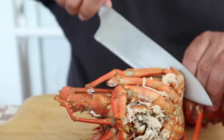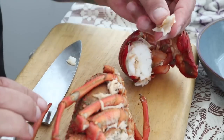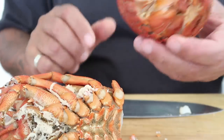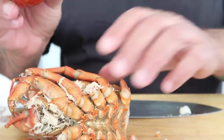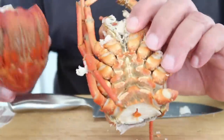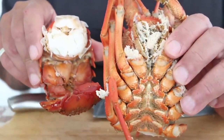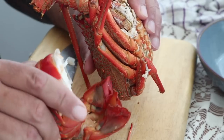Body. So I'm going to cut it down that way. Look at that. A little bit of crayfish there. Here's our tail. What you do is you throw the tail away and you eat the body. I prefer eating that to eating the tail. Mmm, yeah, it's nice.